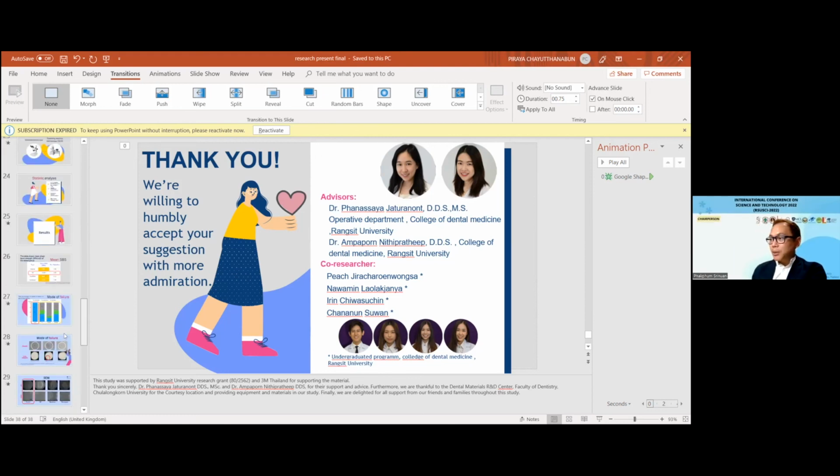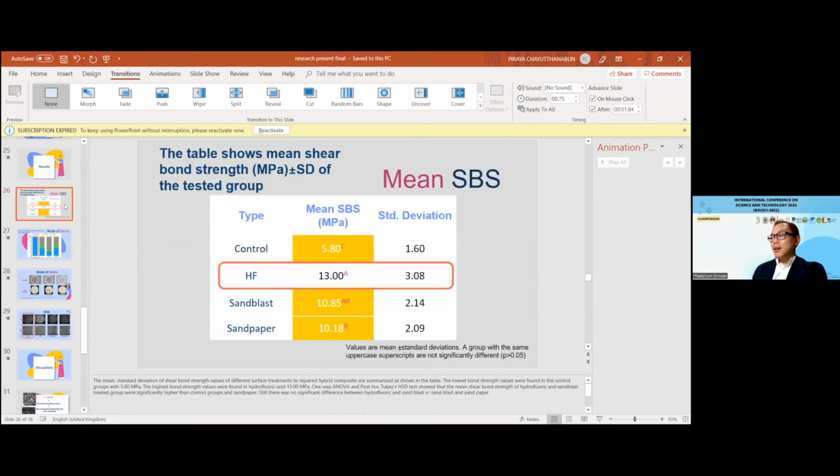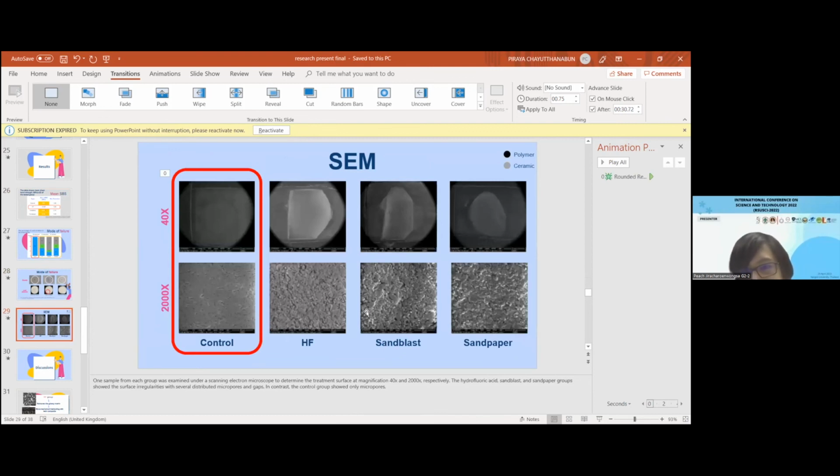And what do you think about the result that you got, that the HF and the sandblast have the same mean shear bond strength? It's not statistically significant, right? Well, yes, from what I see from the result. I'm going to show you the SEM photo here. It looks similar. Yes, they seem to look similar, and they are not significantly different.